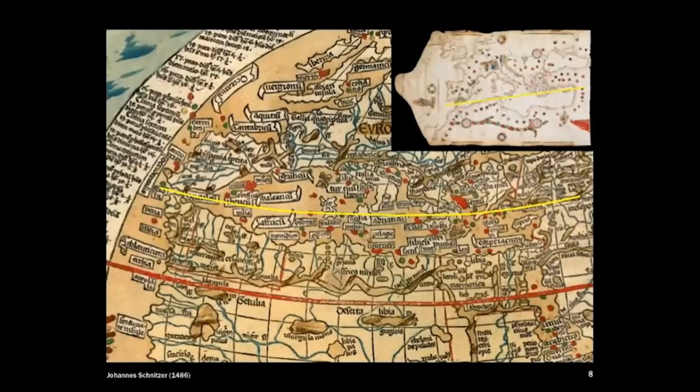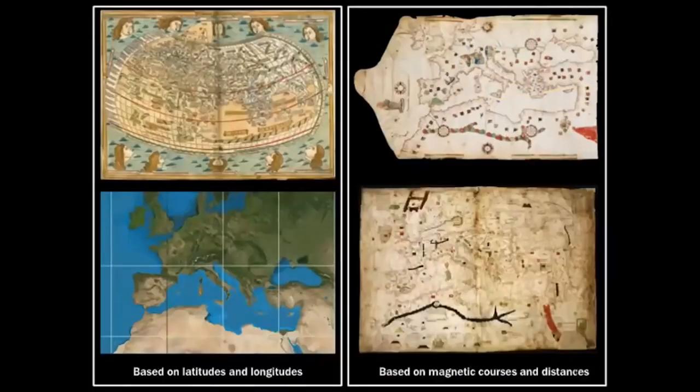The explanation for this apparent inconsistency is that we are comparing two distinct cartographical models. While both the modern maps and Ptolemy's representation of the world on the left are based on the geographical coordinates of the places, latitudes and longitudes, Portolan charts on the right were based on navigational information collected at sea, courses between ports measured with the magnetic compass and distances estimated by the pilots.